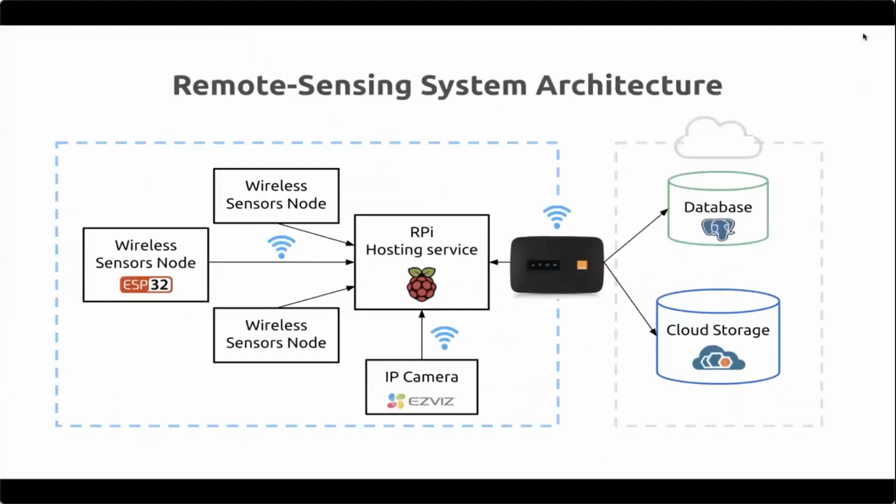Regarding our remote sensing architecture, as you can see, we have each sensor block connected to an ESP32. The Raspberry Pi here acts as a server to all the sensor nodes and the camera as well. It receives from the sensor node the data and uploads it to the database, and it also receives images from the IP camera and uploads it to the cloud storage. We have a scalability problem that we may face, that any router used will have a limited number of connections to it. So in order to solve that problem, more routers or access points to the main router can be used, or even we can double the number of sensors that can be connected to one ESP.